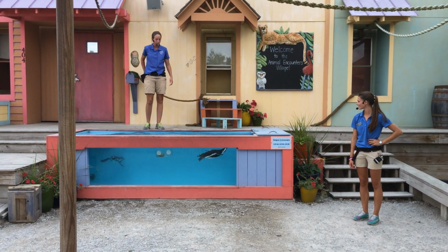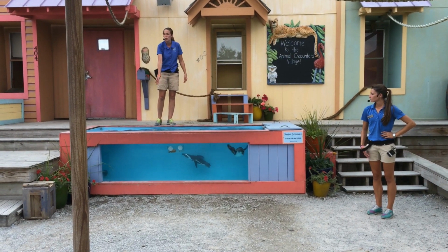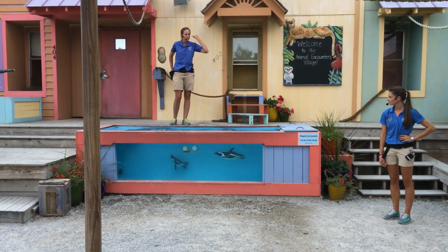Now they love to eat fish, clearly. And they're not picky when it comes to the types of fish that they'll eat. They'll eat over 20 different types of fish. And so they've got a lot of great tools to help them catch those fish. They actually have built-in goggles in their eyes.